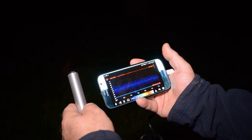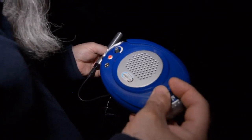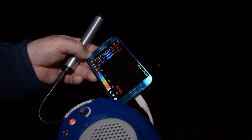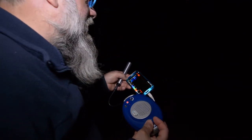Oh, really nice feeding buzz. This is a common pipistrelle bat. You can see the sound signal stops at around 45 kilohertz. There we are, that's really good. But it's so dark here that you can't see them, but you can hear them.